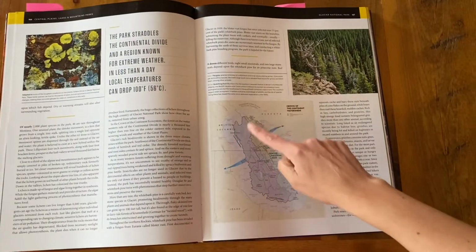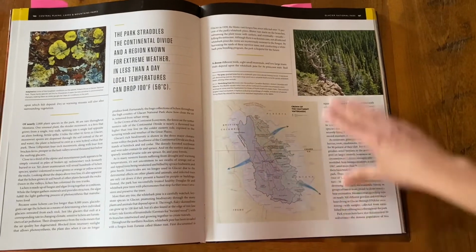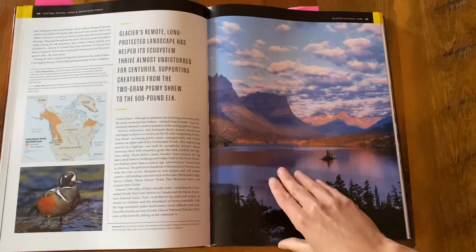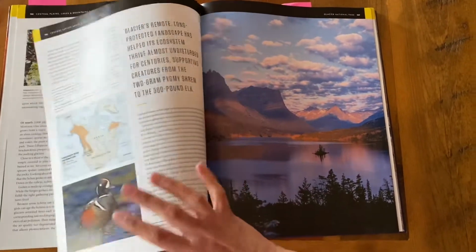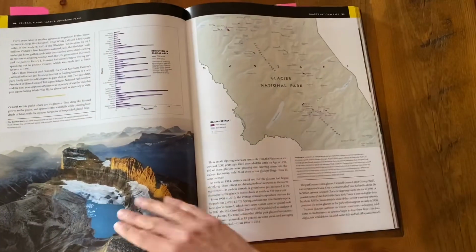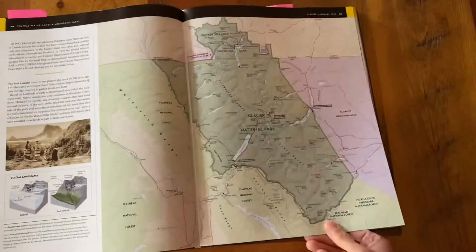They're giving you some things about the international part of Glacier, up into the international park. Lots of information. So this is the kind of thing, and in fact, it keeps going. Here's the end of it. So you have beautiful pictures, lots of information. So if you really are wanting to learn about the park, this is a great book for you.